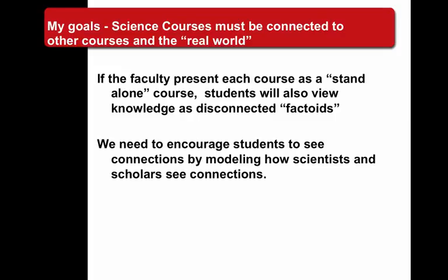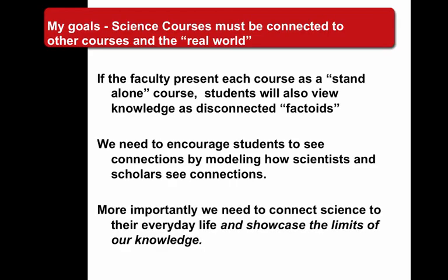So it's really important that we connect this to other courses and we connect this to the real world. And I think most importantly, we need to connect science to their everyday life and showcase the limits of our knowledge. I've had students wanting to do research but didn't know what they could research because we already knew everything there was to know about genetics.